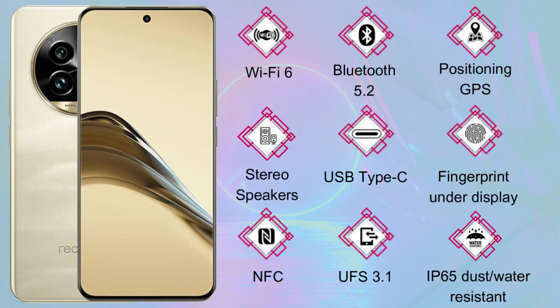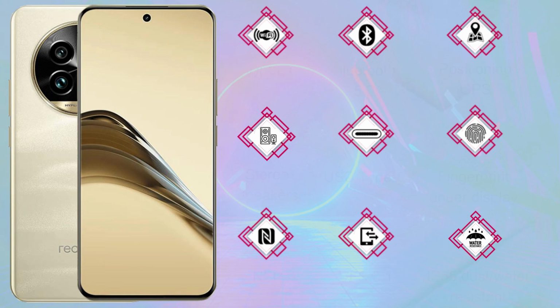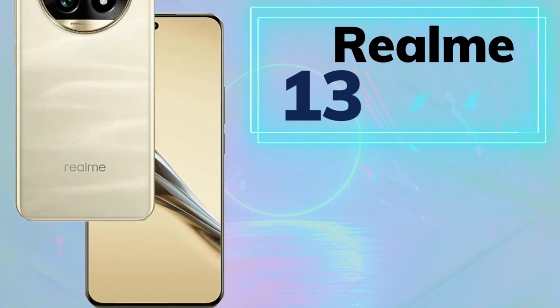The comms and the features: it comes with Wi-Fi 6, Bluetooth 5.2, GPS, stereo speakers, USB Type-C, fingerprint under display, NFC, 360, UFS 3.1 and IP65 dust and water resistant. The Realme 13 Pro Plus comes with 400 price tag.